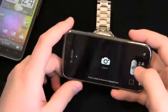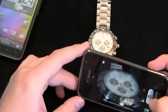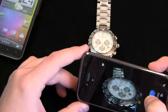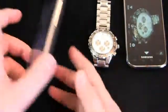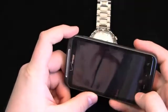Obviously, go into the store and take a look at these for yourself. But there's no physical camera button over here, so the zooming is all done by pressing and holding right here, and letting go. And so you can see picture quality is quite good. I mean, for a 5 megapixel camera, and I've said this in previous videos, Galaxy S 4G has always done a great job in terms of the camera department. To be a 5 megapixel camera, it's definitely one of the best on the market.